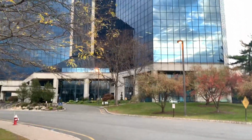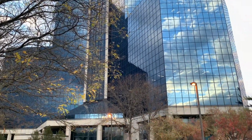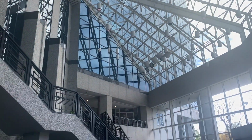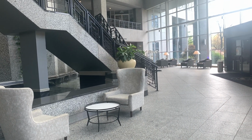This is the Mahwah Hotel from Sheraton from outside. Look at this, all glass. I used my Marriott Bonvoy points to stay in this hotel for free today. The total points that I used is 20,000 points.